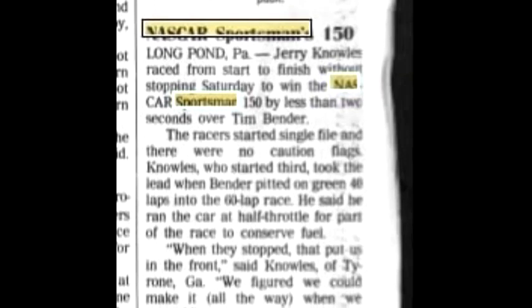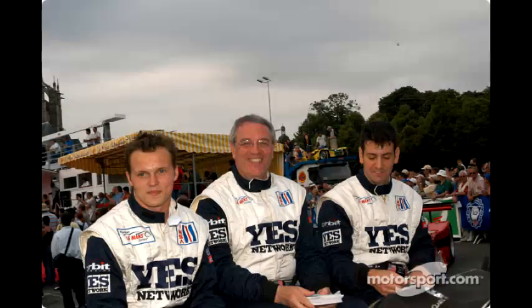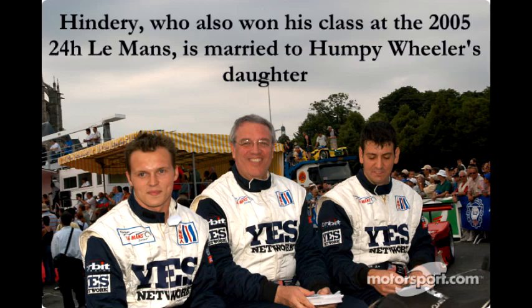Jerry Knowles won a race at Pocono in 1993 by staying out the whole way. American businessman Leo Hendry, who later headed AT&T and the Yes Network for the New York Yankees, ran a few sportsman races in 1995. Drivers got their cars from all over.